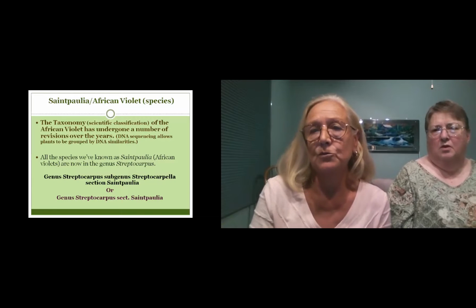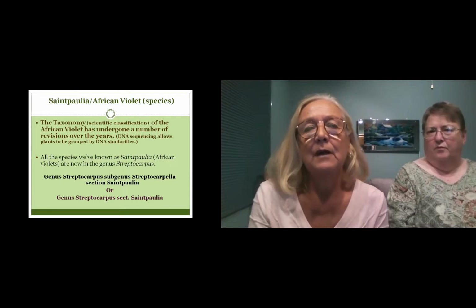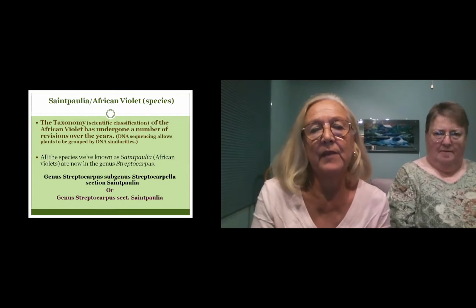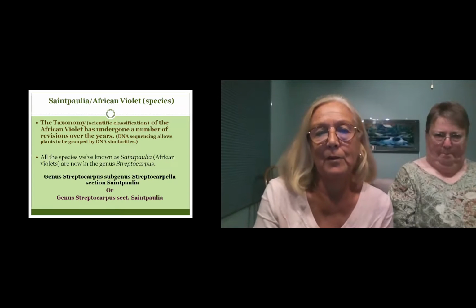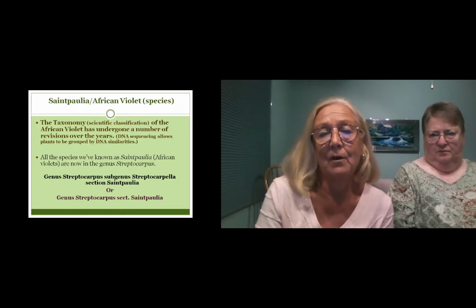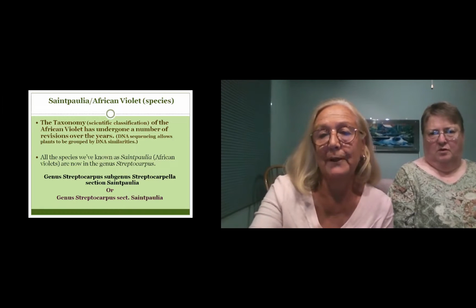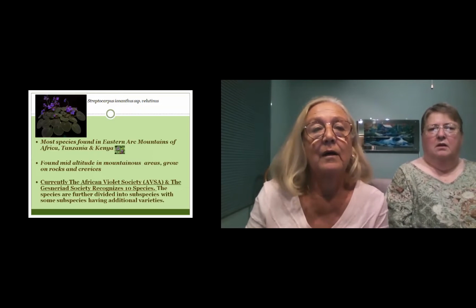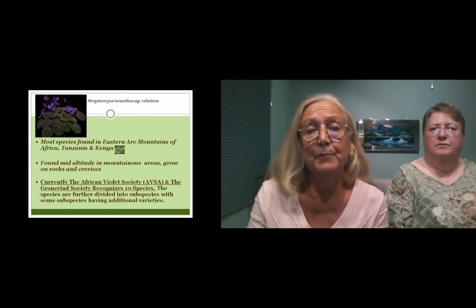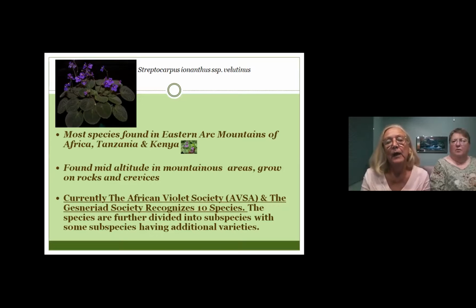Okay, now, let's go to our African violets, which used to be their own genus. With the DNA sequencing that they've done, we now call them genus Streptocarpus, subgenus Streptocarpella, section St. Paulia, or to make it short, just call them Streptocarpus section St. Paulia. The different species are found in the eastern Arc Mountains of Africa, Tanzania, and Kenya. And they're mostly up in the mid-altitude in mountains, and they grow on rocks, crevices.